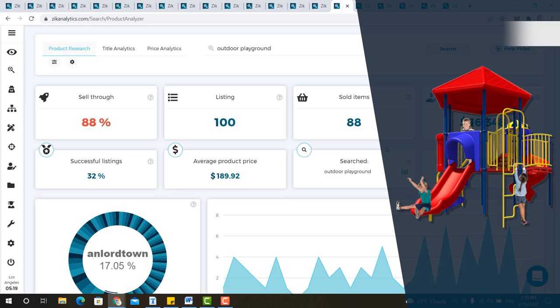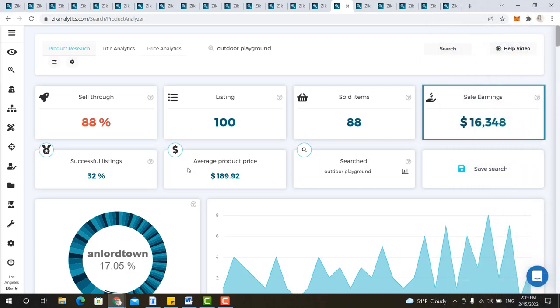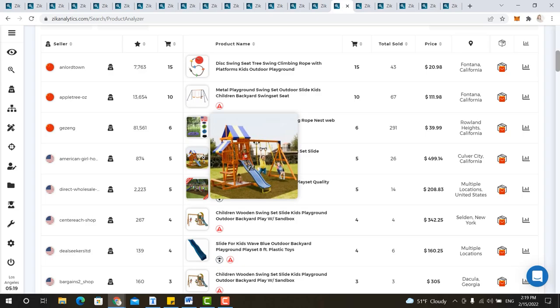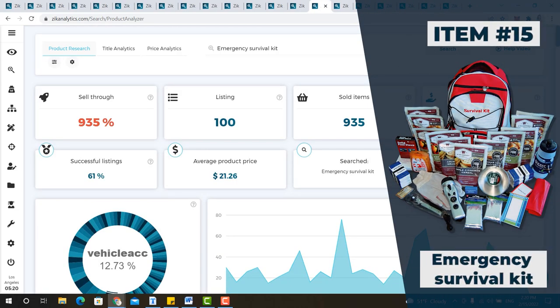And of course, we can't forget the kids in this. We have the outdoor playground, $16,000 in sales earnings, and the average product price is $189. Now, this is something that you can drop ship from Walmart. This actually is a great item to have in your store at the beginning of spring, and of course, throughout spring and into summer.